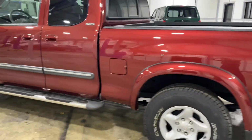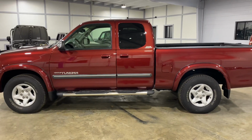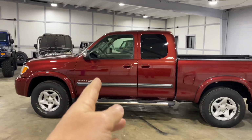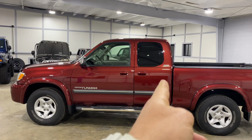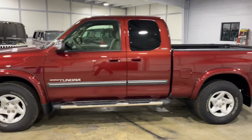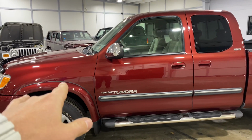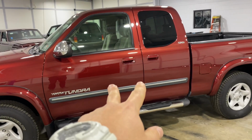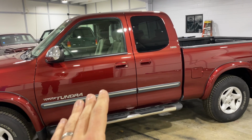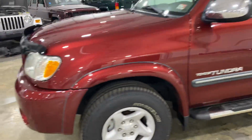So really on this driver's side of the truck, you're getting a glimpse of everything. The only thing that essentially wasn't painted is from about here to about there. Everything else was painted. And of course, the reason those doors look so good is after that was painted and paint corrected, those were also wet sanded, compounded, polished, and buffed to get that old existing layer of clear off and brought back to life. So everything looks absolutely perfect there.